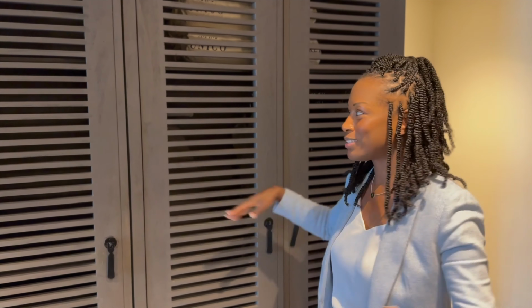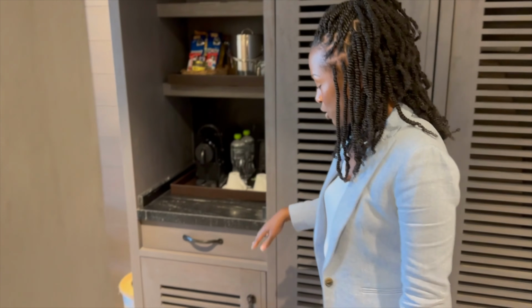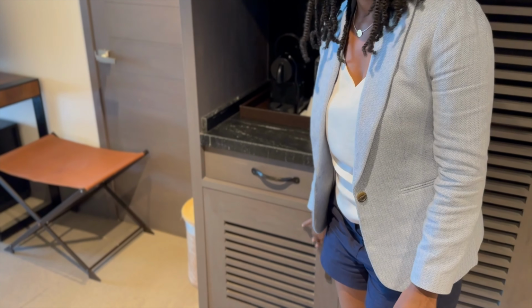who pack 3, 4, 5, 6, 10 bags of suitcases. You can fit everything in the closet space that they have here, and there also is drawer space. In addition, you have your refrigerator here with cool drinks, and because it's an all-inclusive resort, everything's included.